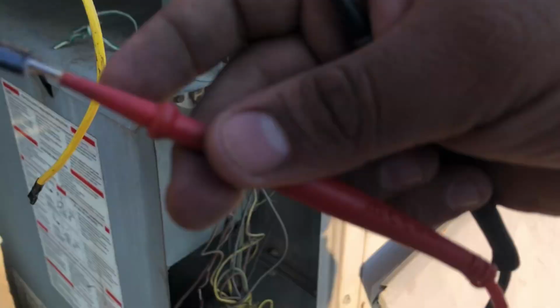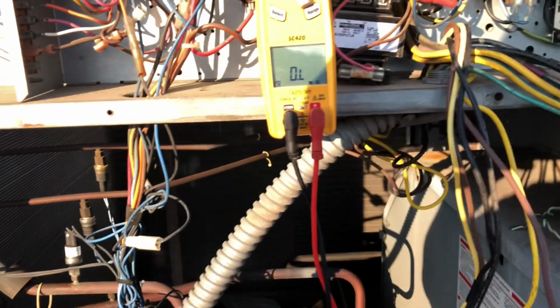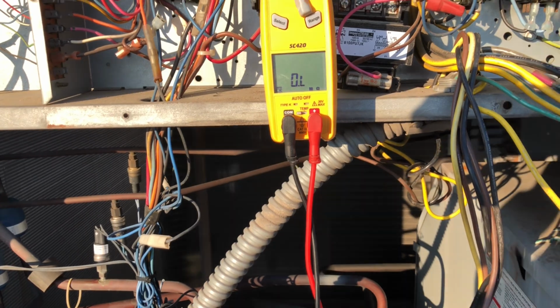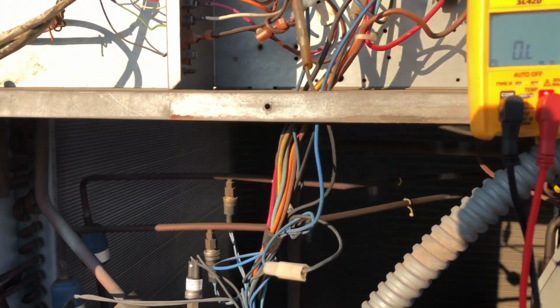So there's one lead, brown to yellow. And this one is open. This one is not giving me any reading. So I know this motor right here is open, and this one is that one right there.